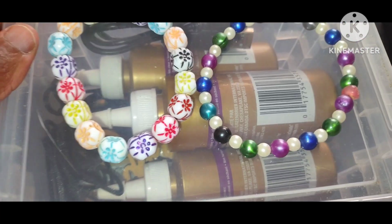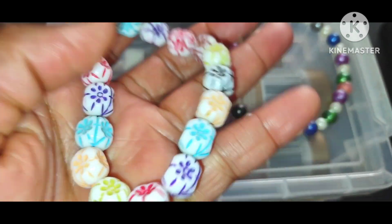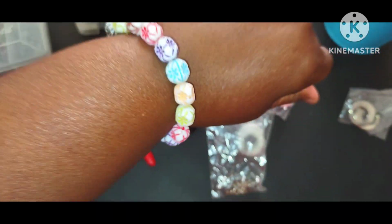And then these are two bracelets I made right here. These beads, I got these at Walmart a long time ago. And they're wonderful, aren't they? Let's put it on my arm so I can show you. Oops. There, see what they look like.